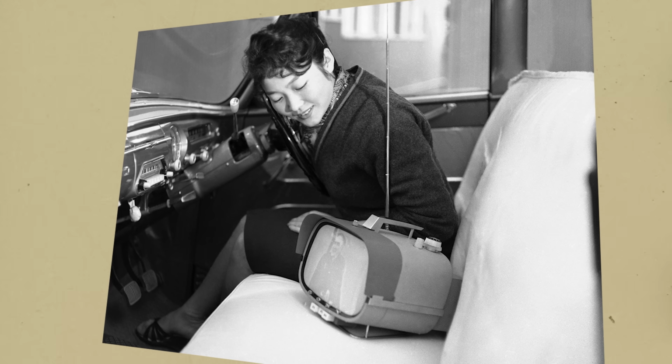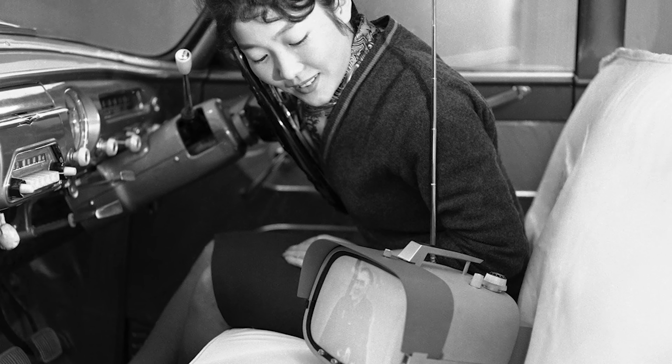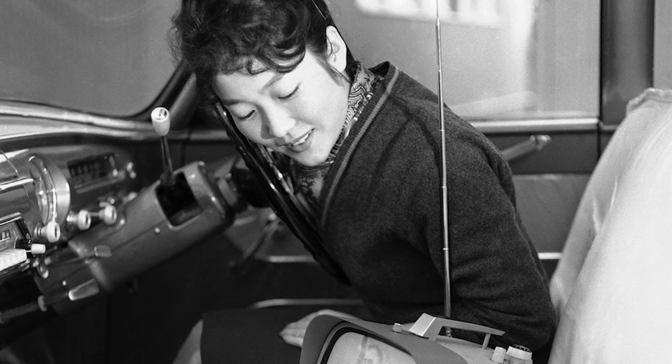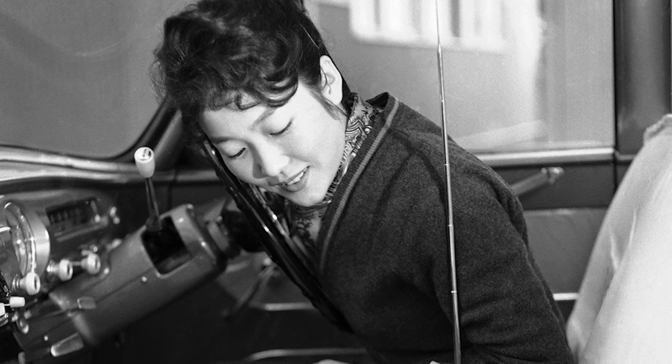A woman examines the Sony TV 8301 model, one of the first portable televisions produced in Japan. The compact and innovative device for its time symbolizes the advancement of home technology.